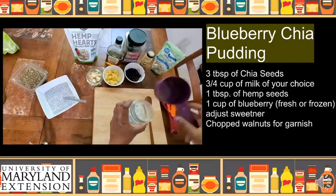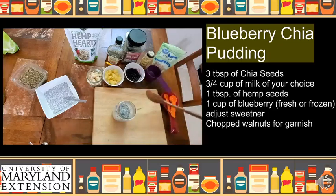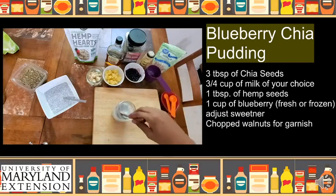The one thing you want to remember when you're making this is, as soon as you add this, you have to stir it quickly. You don't want chia seeds to settle at the bottom just yet.